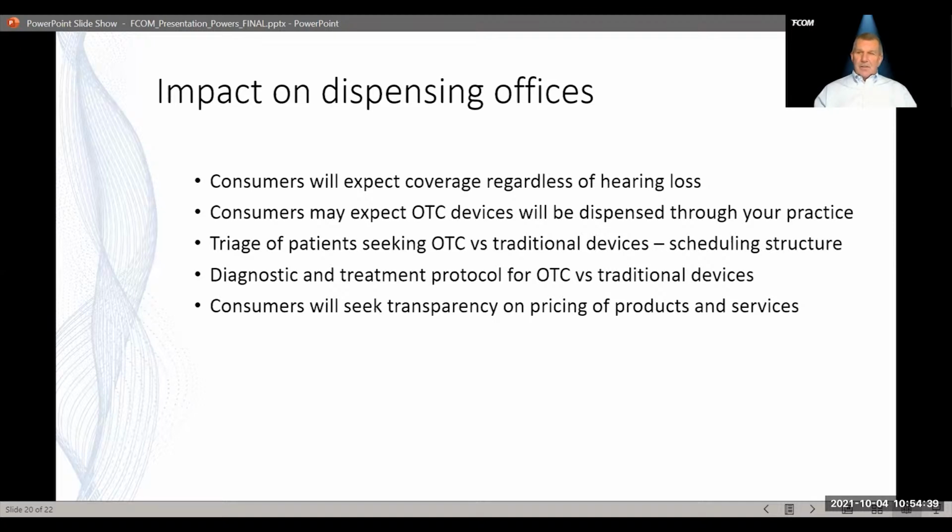Or they may make the decision that that's not something that's going to happen. And I think that's a debate that has to happen within each practice. However, once the decision is made, if you do have OTC devices, how you triage those patients through the practice, and how much time is spent with them, how much billing goes to that particular practice, and that patient, I should say, is going to be important.